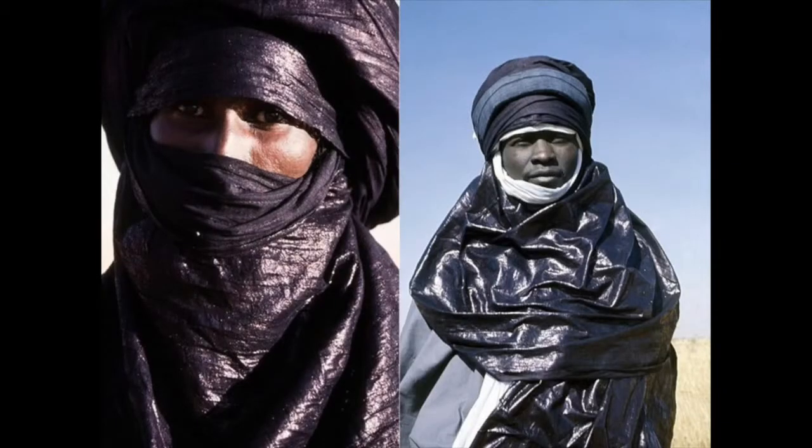There's a nomadic tribe in sub-Saharan Africa. They beat the leaf directly into the fiber. That's not wet. That's just from continual beating. And it's over 10 meters of fabric, and they call them the blue people because the indigo rubs off on their skin.